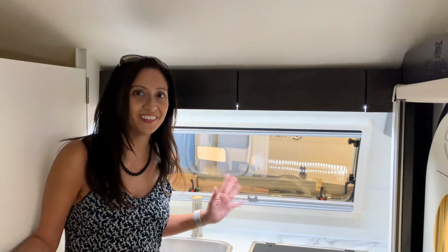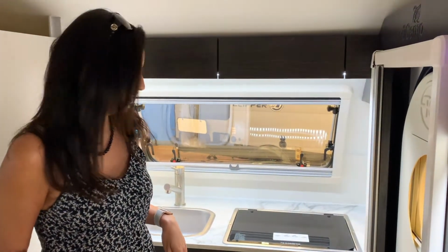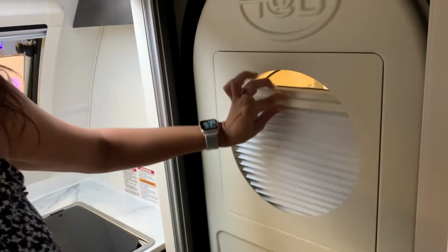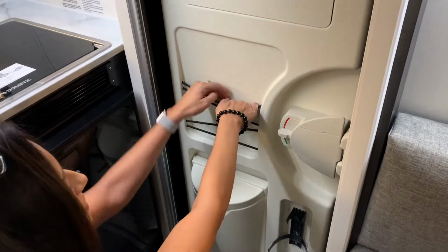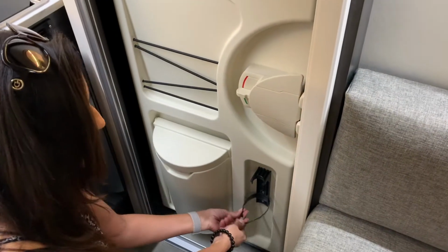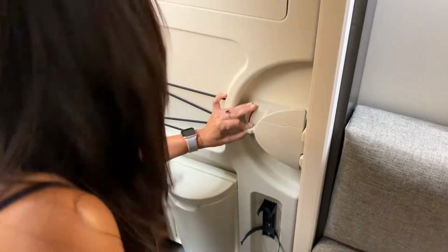This is the interior. It's not that big, but it's got just about everything you would need for a nice camping trip. Let's start with the door right here. The door has a nice pull-up shade for privacy. There's little bungee cords so you can stash something in there for storage, and it comes with a nice little trash can right there on the door. The fire extinguisher goes right here, and this is a nice locking latch.